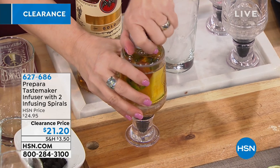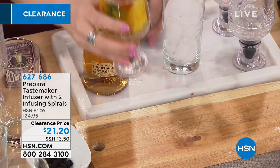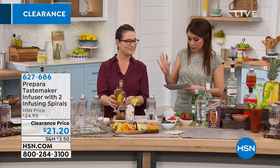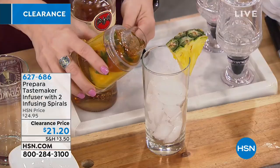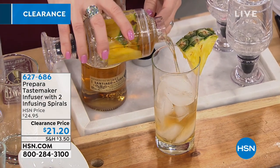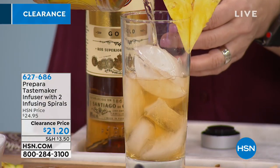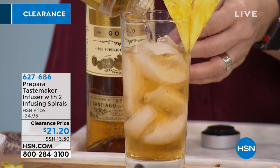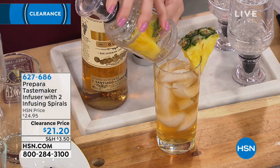I was about to say, for $21.20, the lowest price we've ever had this. You do get the infuser and two barrel-aged infusing spirals, and Kat's going to explain what that is. And it makes about 9 ounces, right? So that could be nine shots, it could be a drink. You can actually infuse it just a little bit or a lot, and look at how wonderful that is, it just fills it right up.